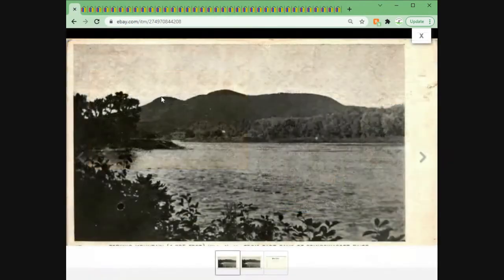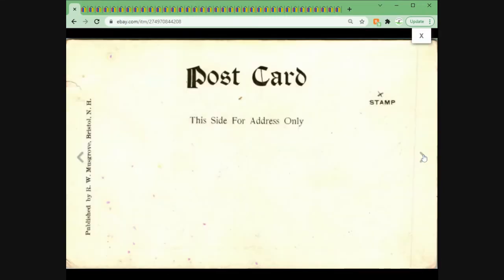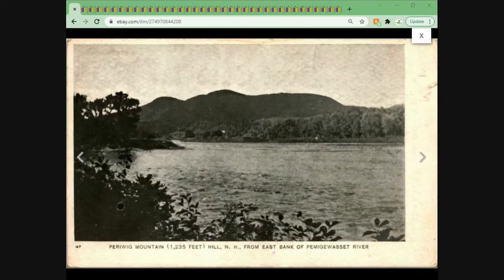Here we've got a view of the Pemigewasset Mountains, or from the east bank of the Pemigewasset River. My mistake. Undivided back, unused, unposted postcard. Completely blank. This one here sold for $8. I got an offer. It was up for $14.95. Somebody offered $8. I took it, and off it goes.